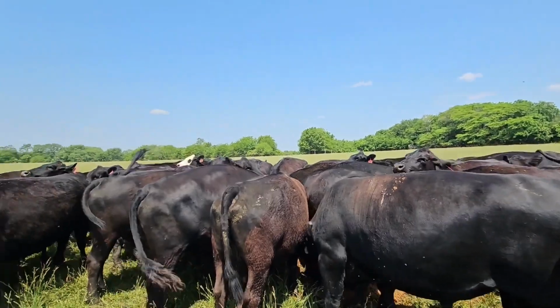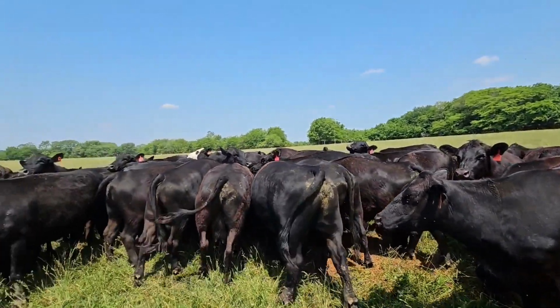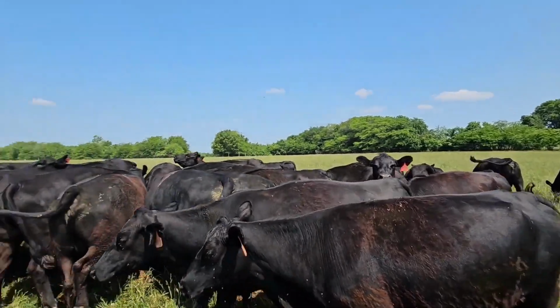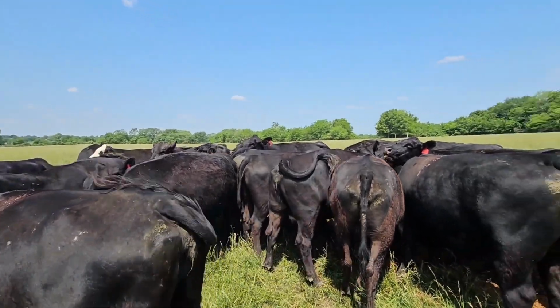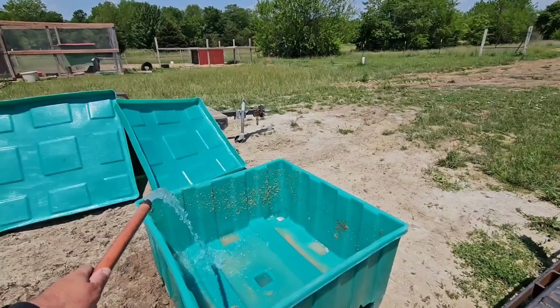Flies are starting to get bad. We'll show you something we do with flies here in the next week or so that we use to keep flies away. We've used it for a few years now and we've had a lot of success, so it's quite interesting to see how we do it, but should have that ready. Should be doing that here in the next couple weeks, and hopefully we see a lot less flies on our cows.